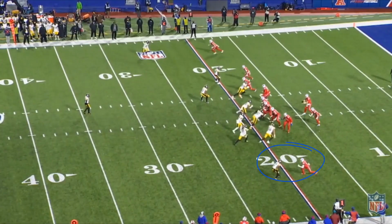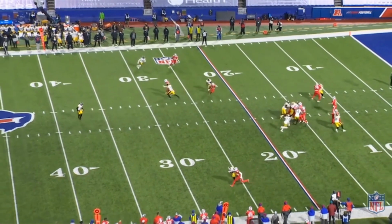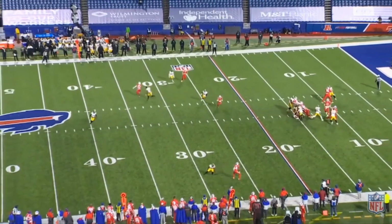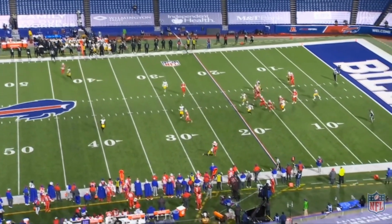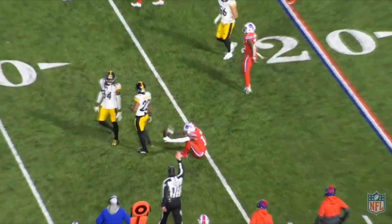Curl route again for Stephon here at the bottom. Really good physicality from both of them. Maybe you can argue there's a little bit of a push off there, extends his arm against Steven, but he comes back well for it here. He does give up the catch here on 1st and 20, but you'll take that any day.